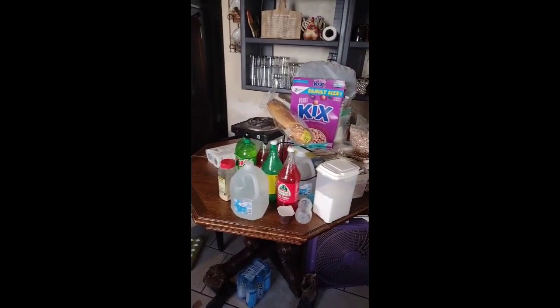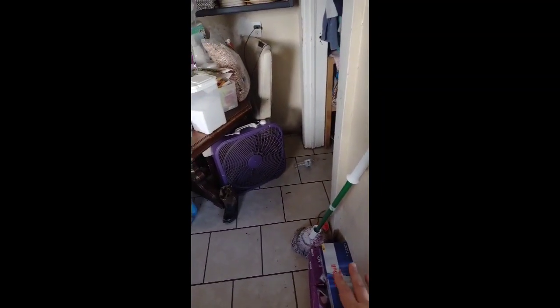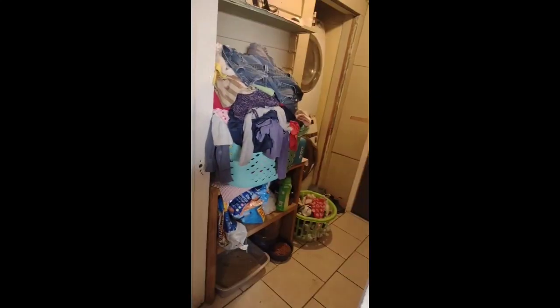We just moved the freezer and everything out of the pantry so we could clean behind it. So this is why all the stuff is around. But this house is extremely messy.